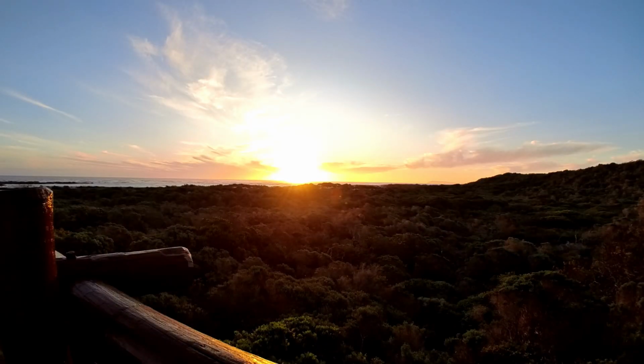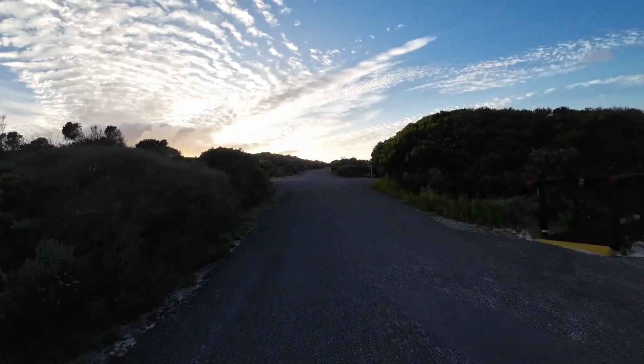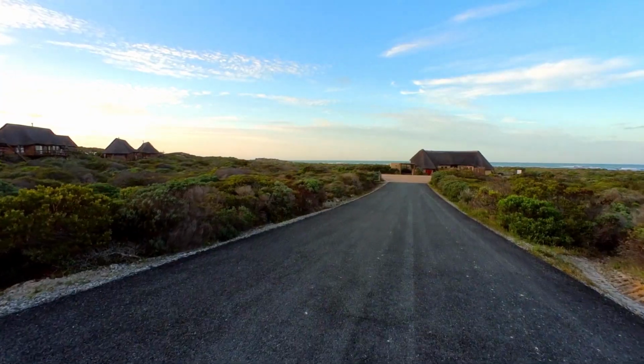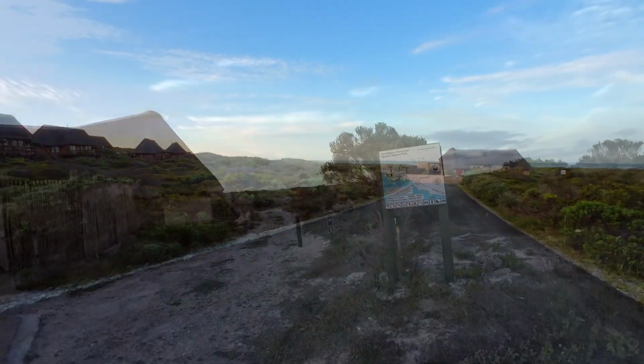We had a quick supper, and then it was time for a sleep. We woke the next day to a howling wind, crashing waves, and birdsong, and couldn't wait to get out there and go for a long walk along the shoreline.